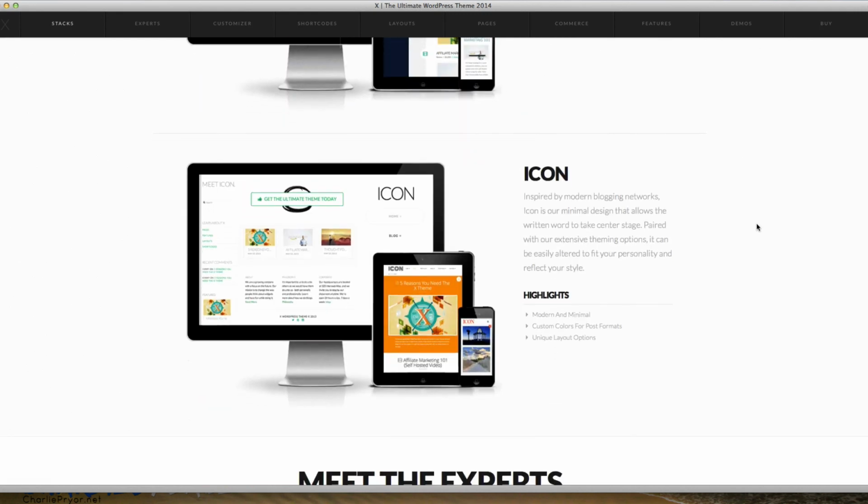The last one is Icon. Now, Icon is flat as well, but it is also minimal. It's very super modern, I'm going to go with. It takes flat and minimal to a great level. It doesn't take it too far, actually. It takes it to right about the point where I would want to stop being minimal. So it's good. It has a lot of custom colors for post formats, and it really does shine for its purpose. And it does some really great things with formatting, which we'll look at in just a second.